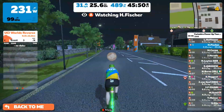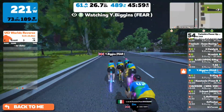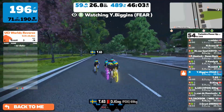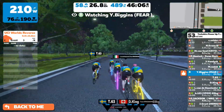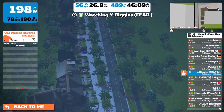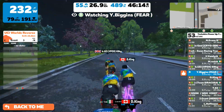We do have the women's race here finishing up in just a moment as Yasmir Biggins from Team Fearless brings it in with a group of 5 of the boys, trying to chase down M. Walsh out of Ireland, T63 out of Sweden, D. King, as well as Van Castile here for Team Syracusa.